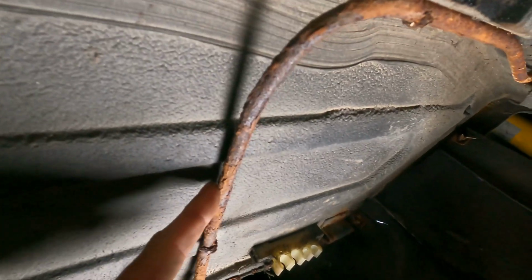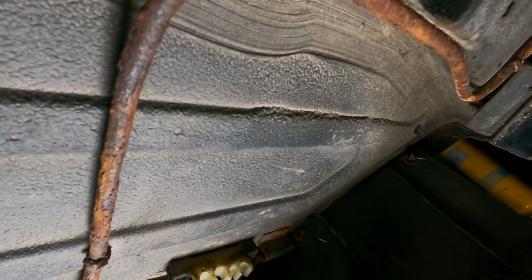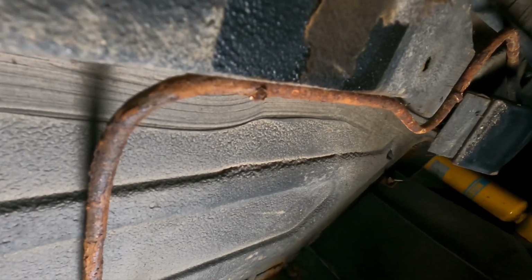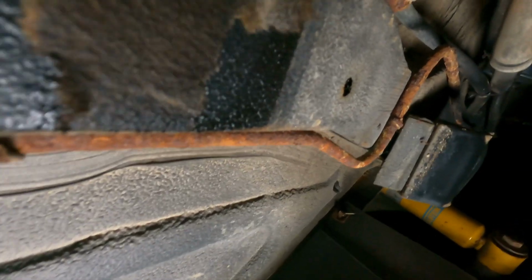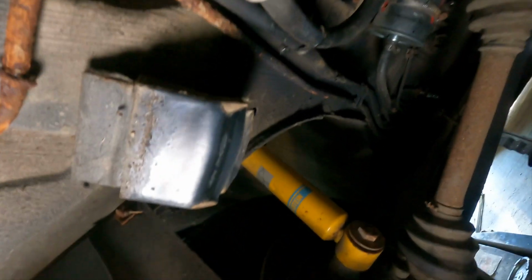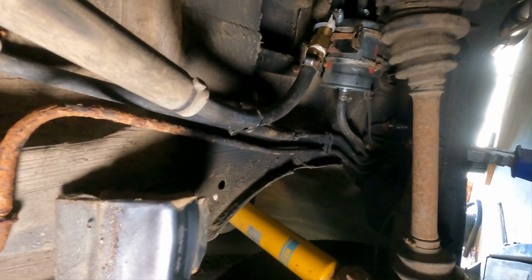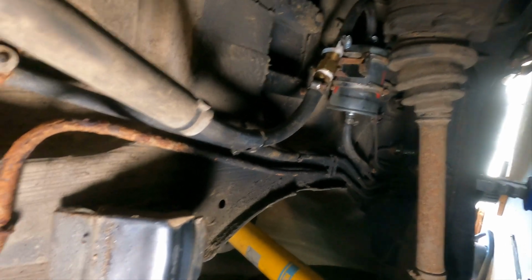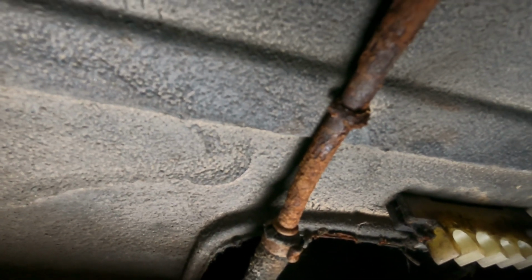And this hard line is well rusted, which is a problem because obviously we're trying to eliminate problem points in this system. Luckily, because it's a BMW, once you get up to this point up here, right past here, there's no more rust. So what I could do is get a butt connection, recreate this hard line up to here, and then fix the problem.